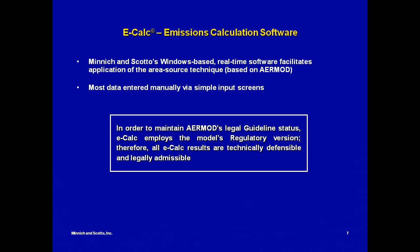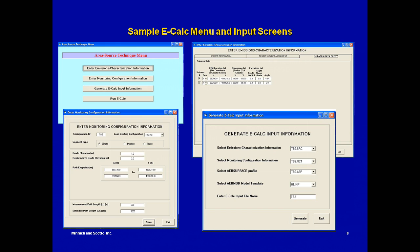And in order to maintain AirMod's legal status, E-Calc employs the model's regulatory version. Therefore, all E-Calc results are technically defensible and legally admissible. So this is, it's hard to see this, but I don't want to get too specific anyway. This is a sample E-Calc menu and some of the input screens that are required.